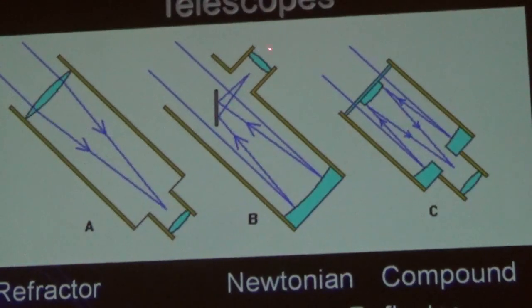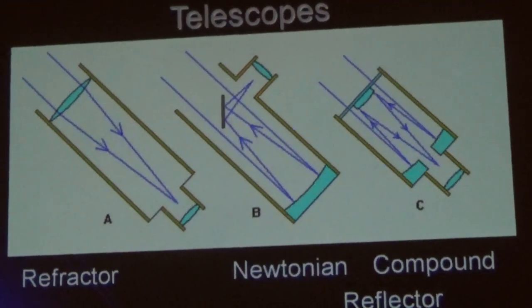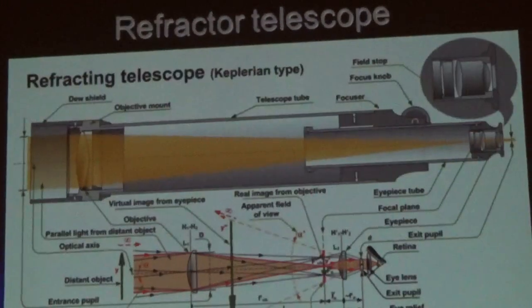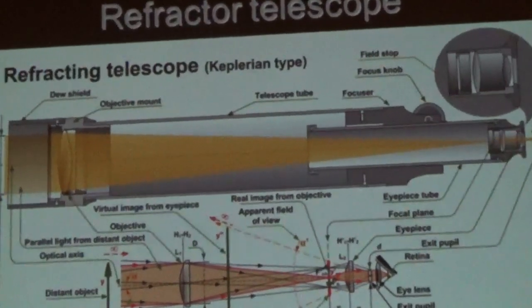This one is called a compound, which is the most expensive type of telescope these days. Light comes in, goes through a corrector plate, mirror, second mirror, and then out through an eyepiece. Okay? Now, every time you go through an optical system, the image inverts. So let's take a look at this.